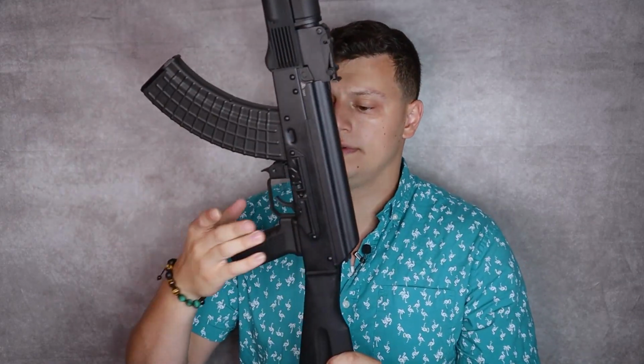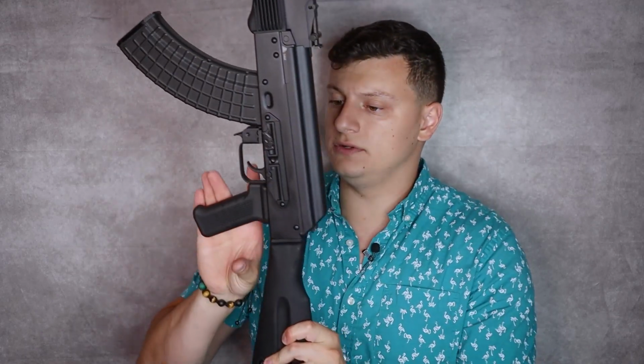So you might be thinking cosmetically between the KUSA KR-103 and the PSA rifle, they're pretty much the same gun. Let's start getting into the differences. I'm going to start with the trigger on the Palmetto State Armory rifle. It's their standard trigger that exists on most of their AKs, including their AKV and 9mm, as well as the rest of the AK lineup.